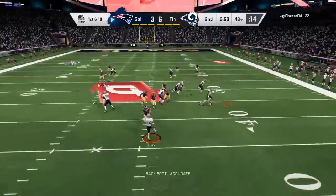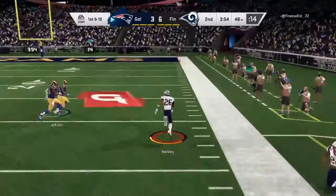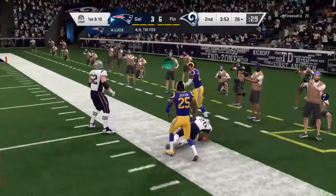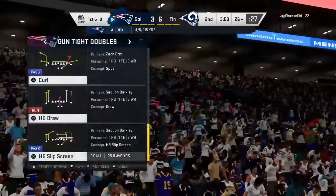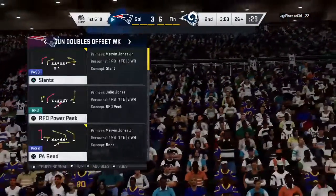On first and 10, Luck. They'll set up the screen to Barkley, and he's got room. That's now a pair of explosive plays in succession, both north of 20 yards. That was a beautifully executed screen pass.